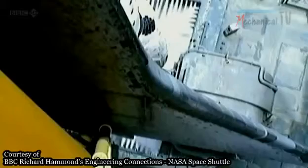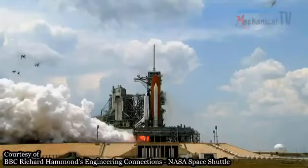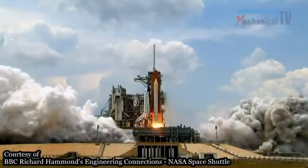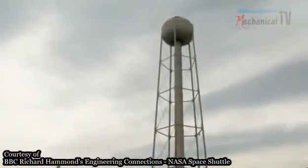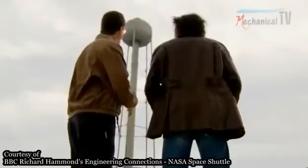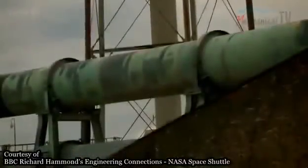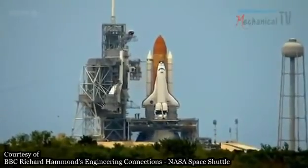phenomenal sound energy. The system for unleashing that amount of water is unbelievably simple. A water tower. At heart, this is essentially a really big version of the kind of water tank you'd see outside a town or a city. This is really just an elegant, simple design to get that flow rate we need. When the valves open, more than 1 million litres of water plummets. It sprays beneath the rocket engines and absorbs the thunderous sound.